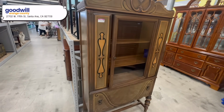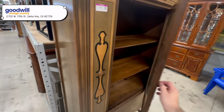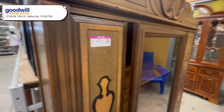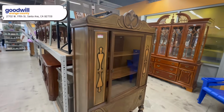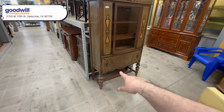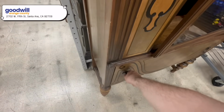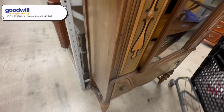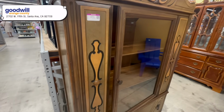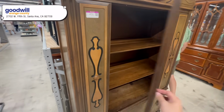This is seriously such a fabulous piece, you guys. Look at this right here. It's a beautiful little cabinet to display all your curiosities. It's only priced at $99, which I think is actually a really great deal. But just look at the size of this thing. It's gorgeous. I think there might be a drawer at the bottom of it. Let me see. Yes, it's a drawer. I don't want to fully open it, but just look at how beautiful this is. I love the detail. It's definitely giving vintage. It's really nice.